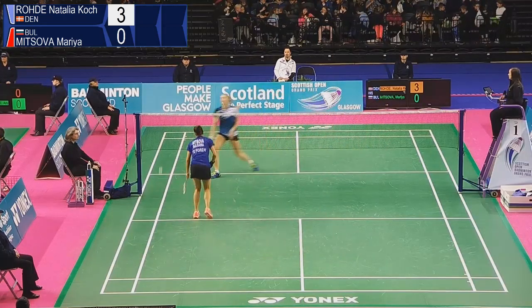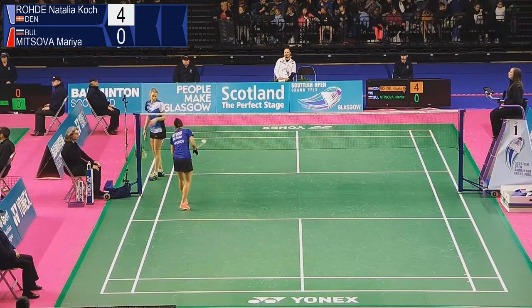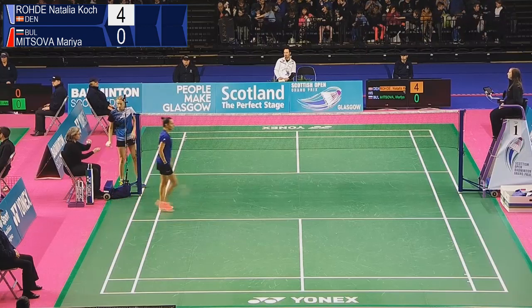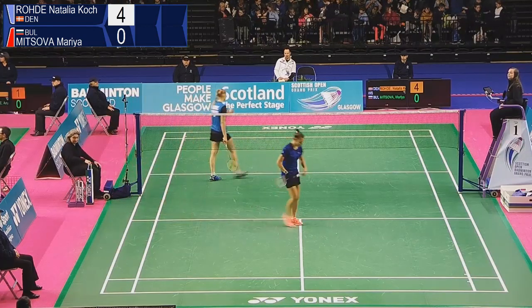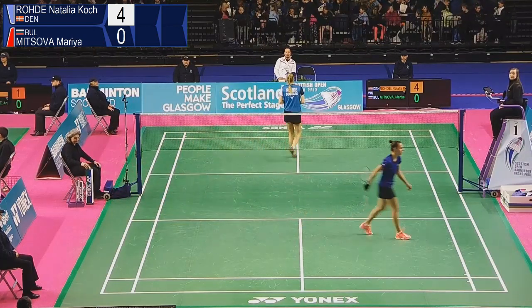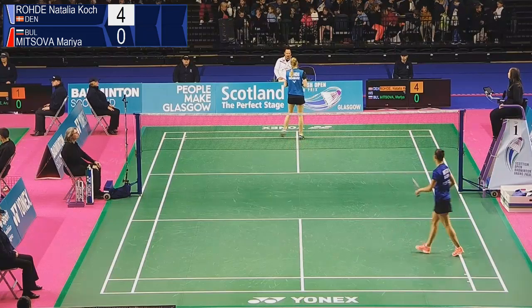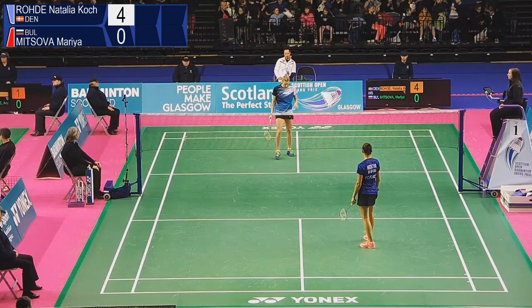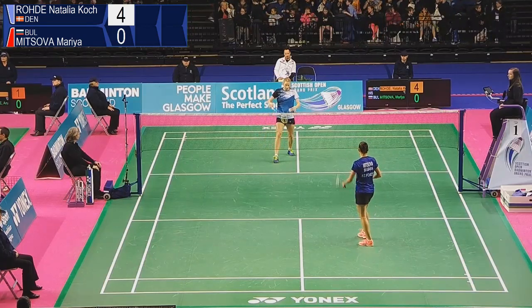She's gone off to a good start, three-love, make that four-love. And you can see Mitsova trying to spread the shuttle around the court, and Koch Rohde just getting those extraordinarily long limbs to every shuttle so far.